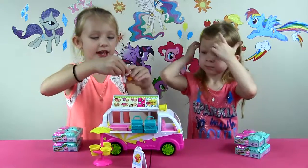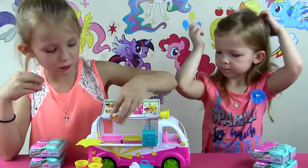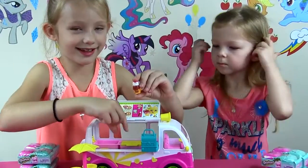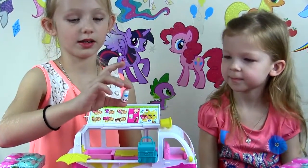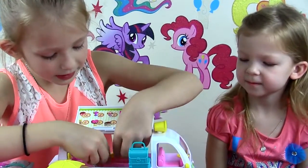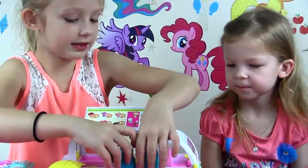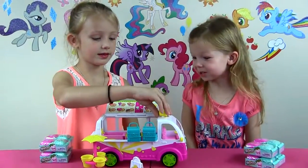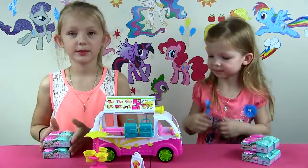And they came with this ice cream Shopkin. Whoa, these just keep falling. Okay, we'll leave them down. And it came with this water bottle. So let's keep them in the cooler right here. I think that's a whipped cream bottle. Oh, okay. It looks more like a water bottle to me.